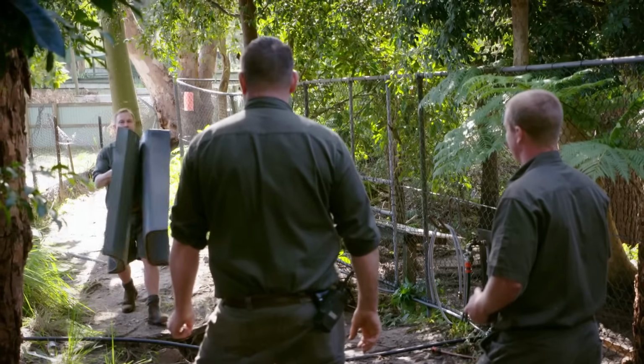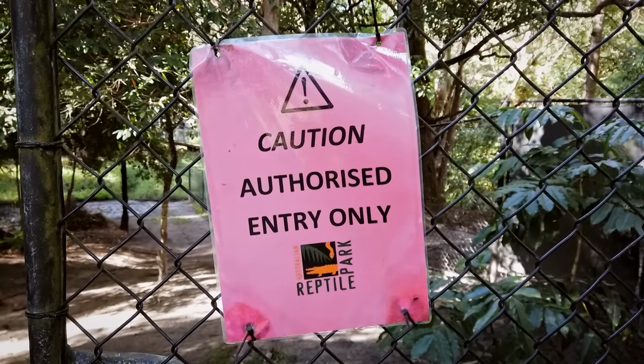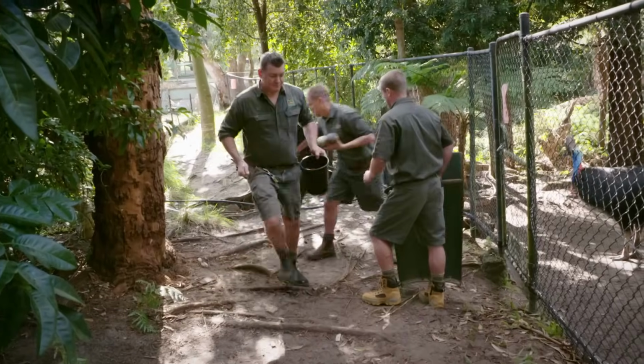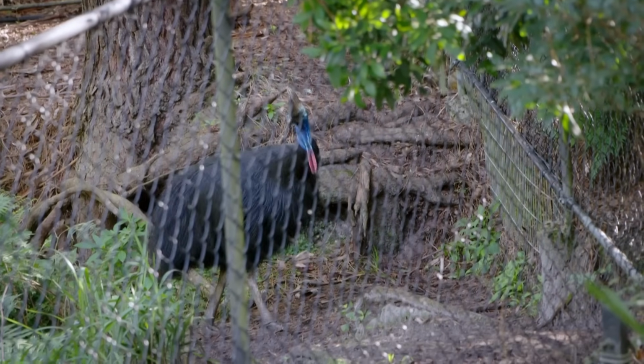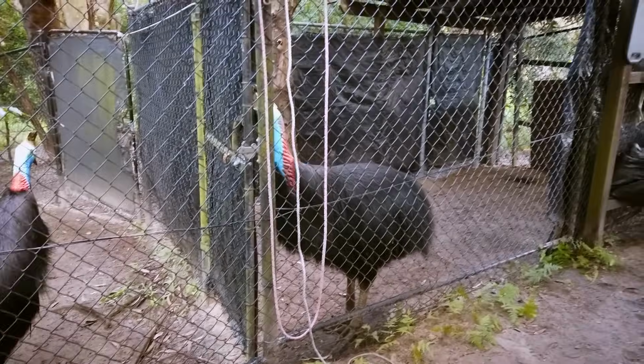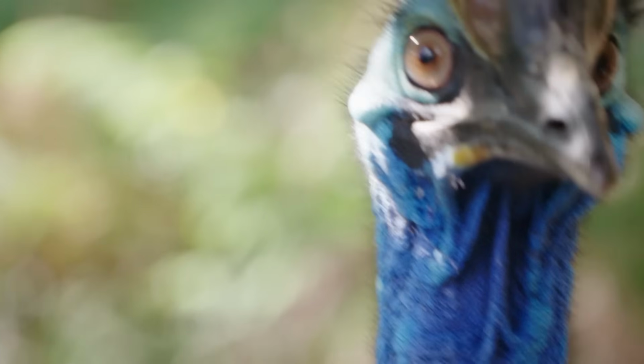You ready, boys? Let's do it. At the Australian Reptile Park, Tim needs reinforcements to help him with two very special but endangered residents. Today we're introducing our pair of cassowaries, Cassie and Cooper. In the wild in North Queensland, there's less than 1,000 breeding pairs of cassowaries, less than 2,000 birds, which makes our ability to breed them all the more important.